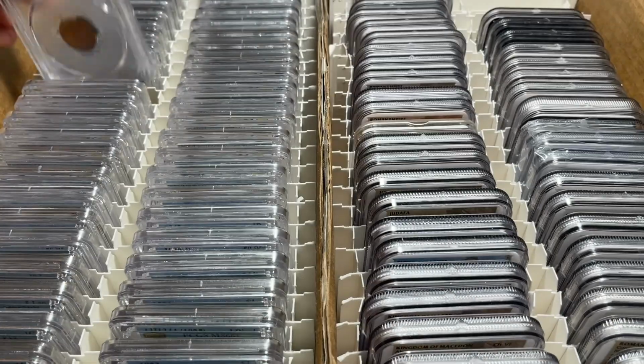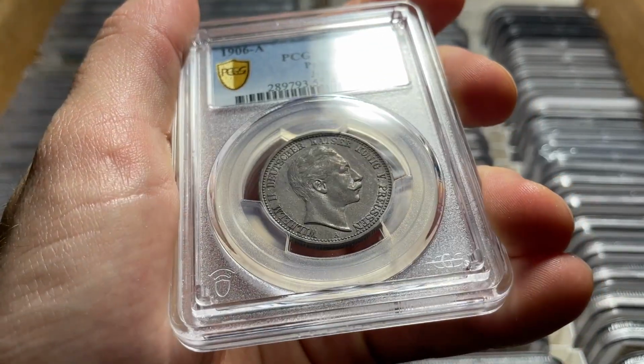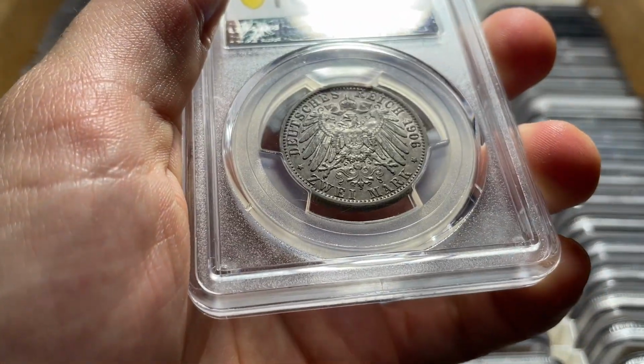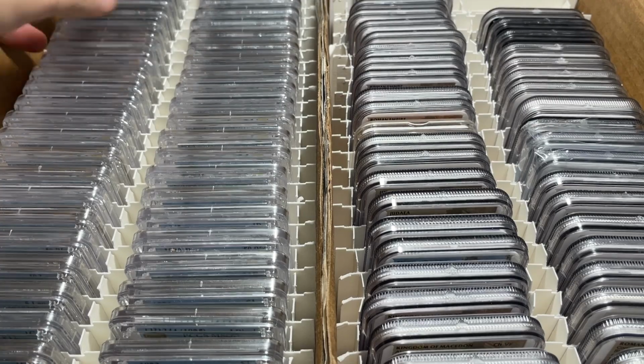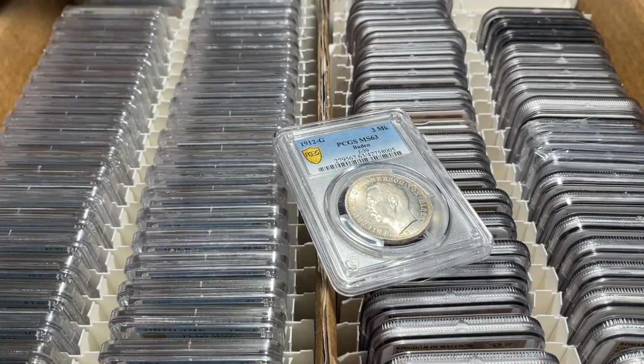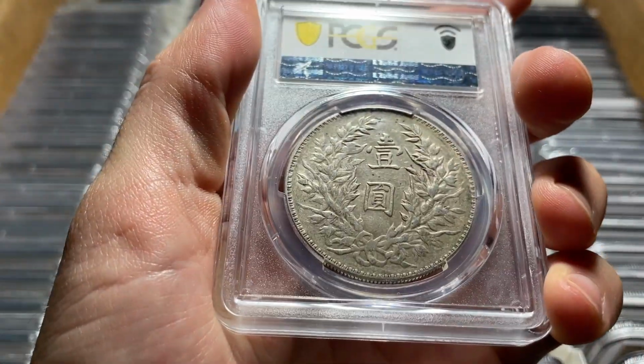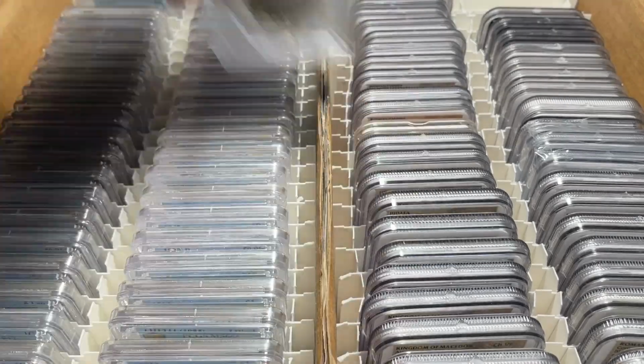You know, everything from rare Thai coins. This has a much higher chance of making it in, early pre-World War I German silver coins. And then we've also got, here's another one, but I was especially excited about this VF35 Chinese dollar. So again, so many exciting items.